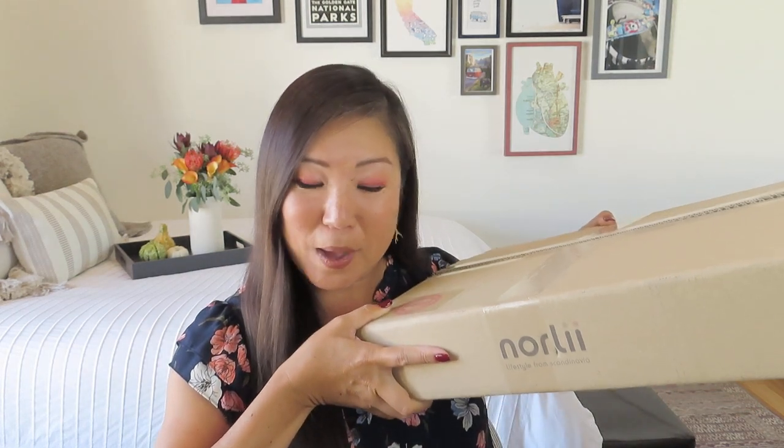So let's go ahead and get into this one. It's always in a different size box depending on what she's sending us. So this was a narrower box and I did already pre-score it and open it up because she gave me a little heads up that there was something very fragile and she knows that I have mail carriers that can be a little bit tough on my items.